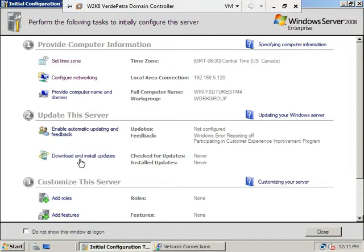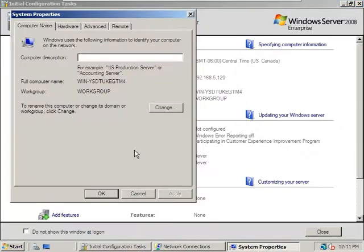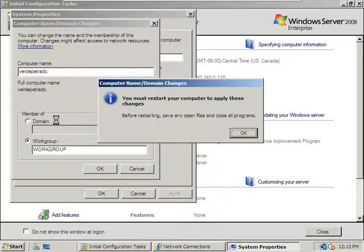All right, so now I'm going to provide a computer name and domain. I'm going to go here to rename this computer and change its domain. Now, we don't have a domain set up just yet, so that's one of those things we will worry about later when we actually install the domain controller role. That will associate this computer, well, since it's the domain controller, with that domain automatically. So I'm going to call this guy Verde Petra DC. And I'm just going to leave it at workgroup for right now and tell it OK. No harm done, no foul at that point.